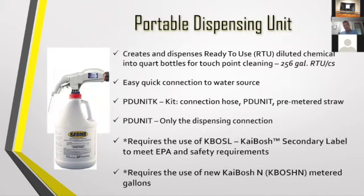And for customers that purchase the 4-gallon master case of Kibosh, we also sell a portable dispensing unit, which allows us to essentially hook the system right up to a water spout, and then turn 4 gallons of concentrate into 256 gallons of ready to use product. Again, further reducing our dollars spent to be able to maximize our budgets.